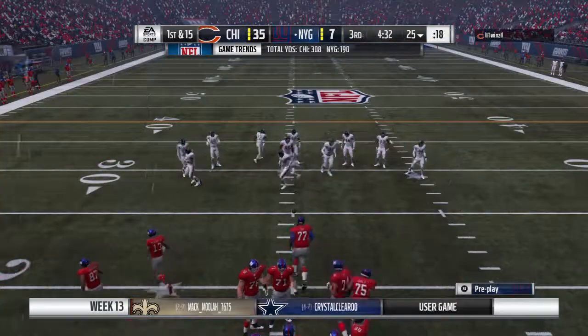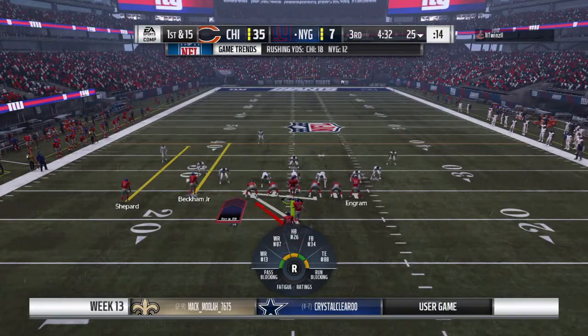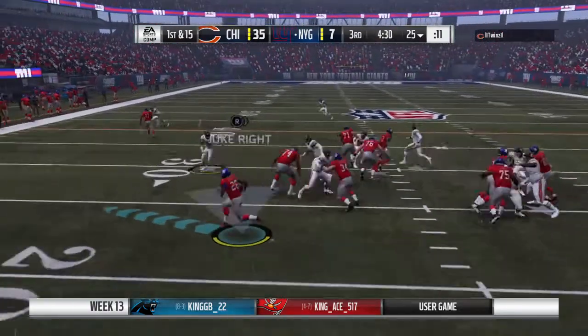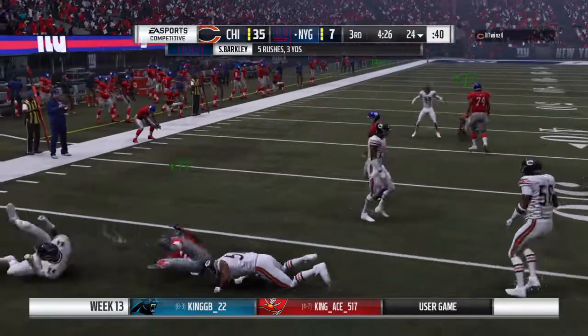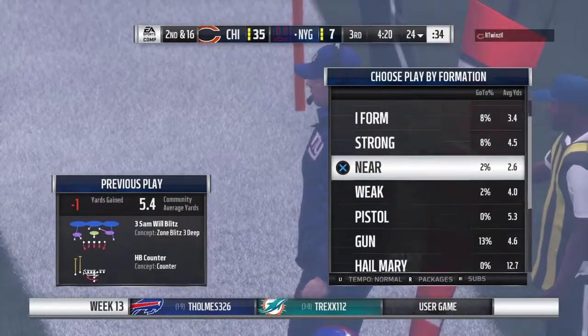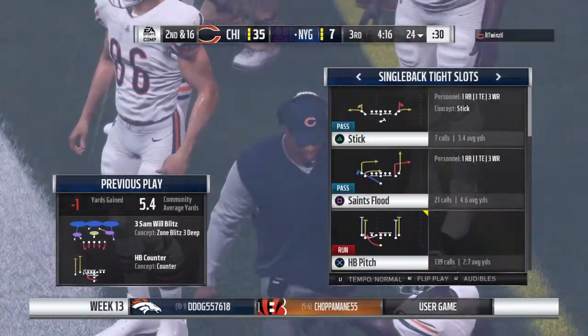A false start backs them up 5, 1st and 15. After the penalty, they go with Barkley. And now running right through it. That's going to go as a loss of a yard, and it'll be 2nd down. The best offenses and the ones that win are ones that make adjustments. And right now, I think this team needs to open things up.